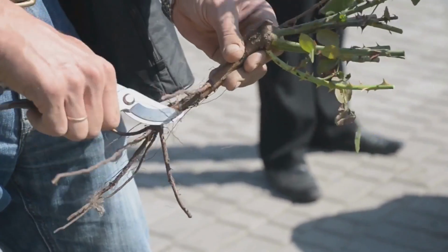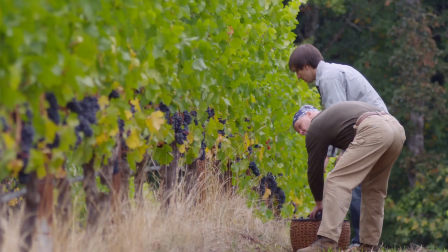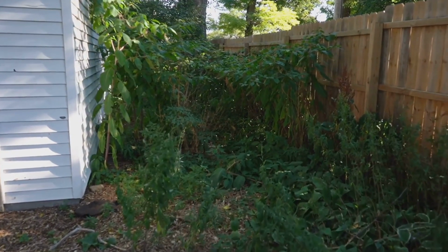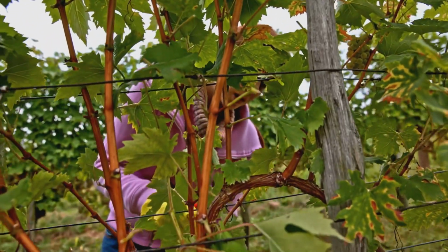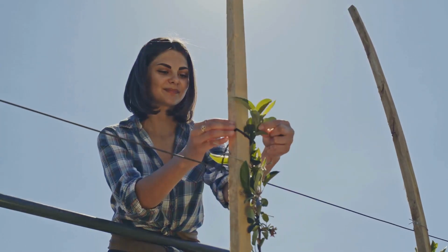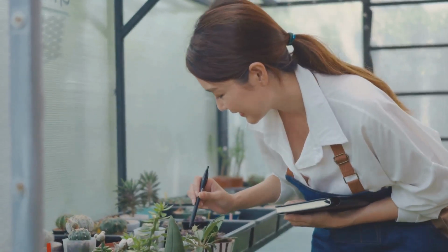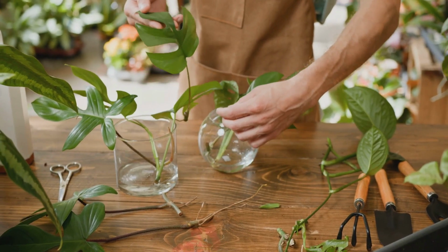While the general principles of pruning apply to most plants, vines and trees often require specific techniques and considerations. Vines, with their vigorous growth habits, can quickly become unruly without regular pruning. Prune vines to control their size, train them onto trellises or other supports, and encourage flowering. The best time to prune vines varies depending on the species, so consult specific guidelines for your vine type.